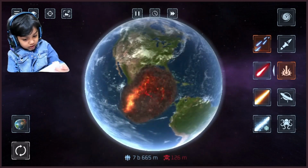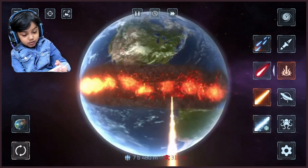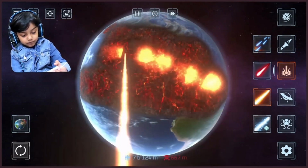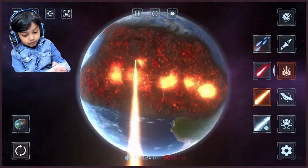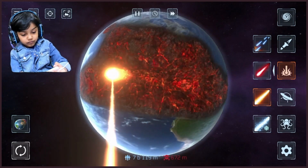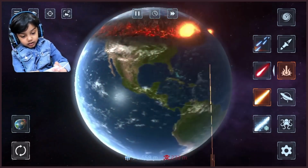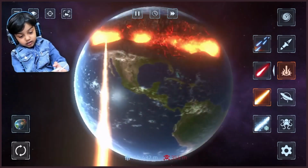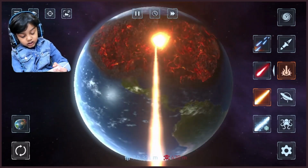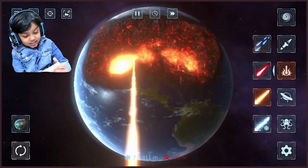Let me just reset the planet, and then I will show you a bamboozle thing. I will just flatten the planet. I'm just going to flatten the planet. The planet is going to be flat. Reset the planet. So then I got an idea. I'll just cut this part. There. I'll just cut that part. And then, see? We need to crush the planet to make a cool thing. That is so cool.